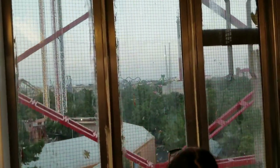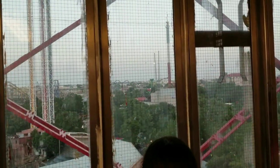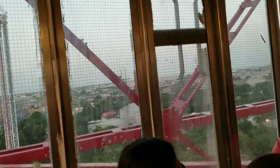And once we get up there, we will be seated. We will have the premier seat for watching fireworks this evening at the top of the oil derrick. And we are almost there now. We're headed up. I think we're only on like 200.